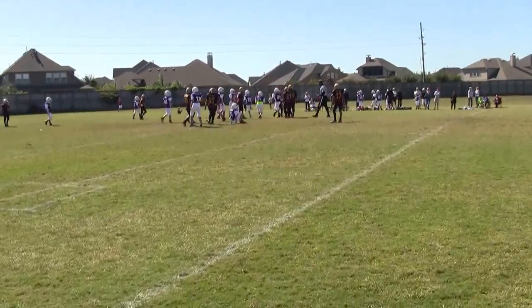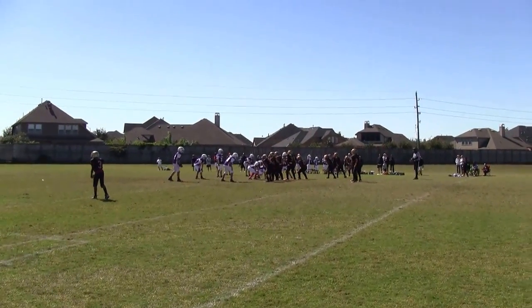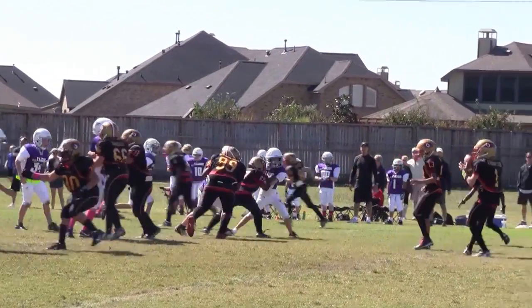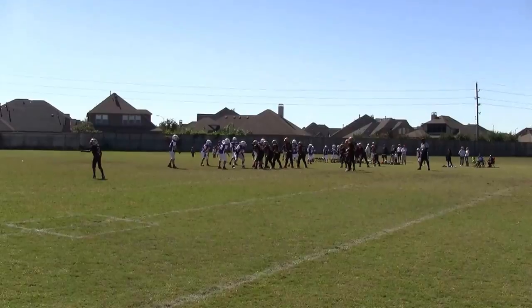Second down. Second and 10 on the line, 45. It's a false start on the offense. Penalty makes it second and 15 on the line, 40.